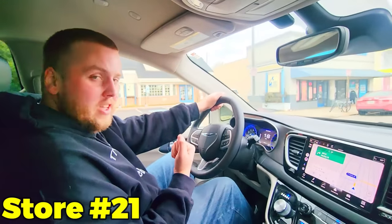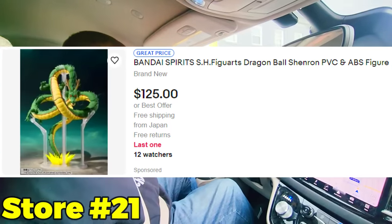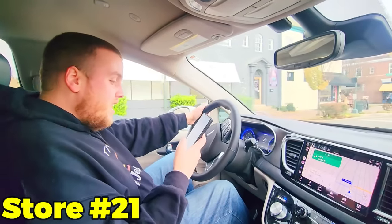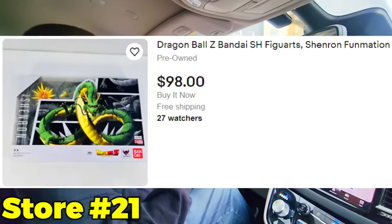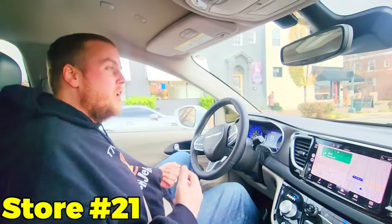$225 for a pre-owned figure in a damaged box that I can get brand new shipped to my house for $150. Pre-owned? I just looked up on eBay. I got them for $98. Free shipping, $98 for the same exact figure. You're talking like a 200% markup. That's not gonna work with me, sorry.